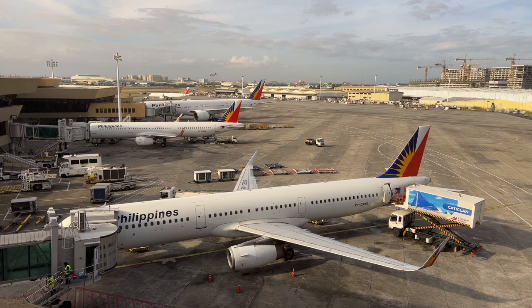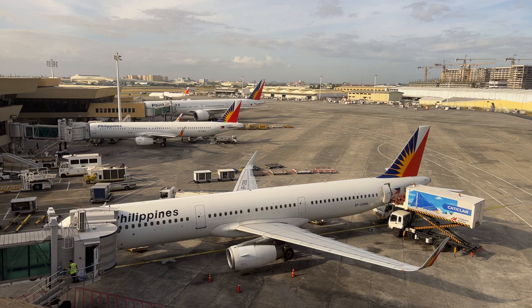So you can see our position now, and plenty of action going on. Earlier, planes were pushing back and going to the runway, alternating with the planes that are coming in. Now we have the 777 right there, from gates 1, 2, and 3.